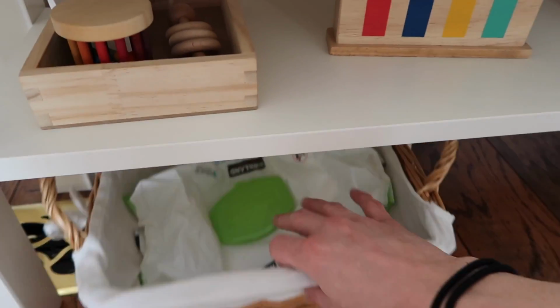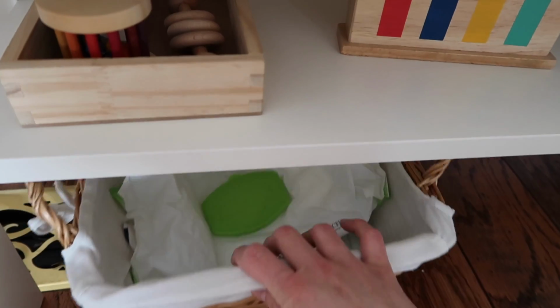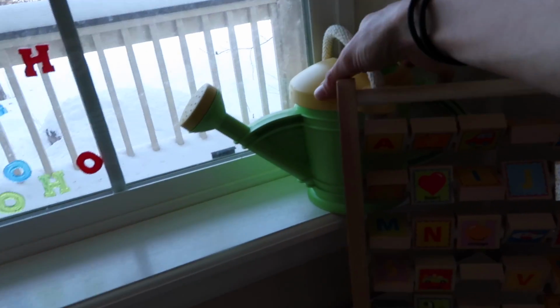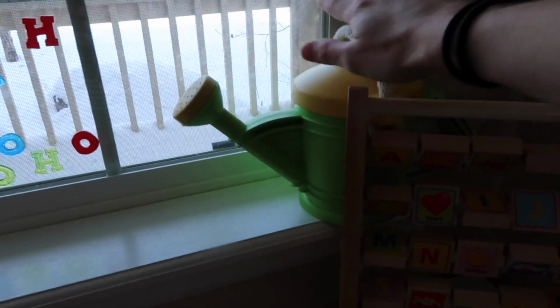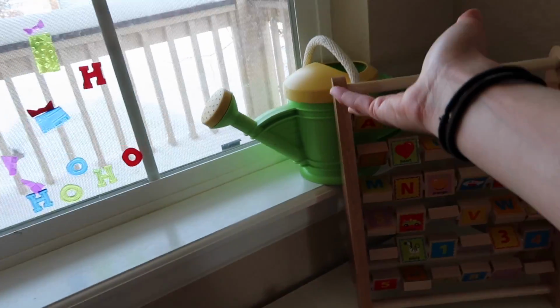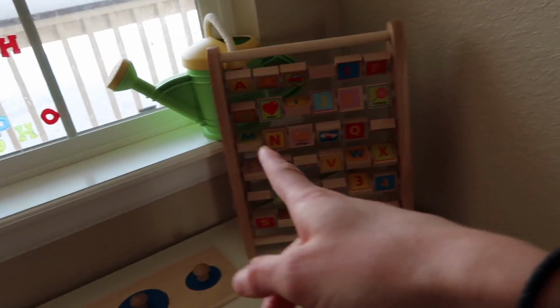This basket down here is not for toys. This is just for diapers and wipes and stuff for Mia because I change her a lot in the playroom. Kylie's watering can that she uses to help me water all the plants in the front yard during the springtime is usually stored right up here on the shelf where she can get to it. Obviously it's winter right now. You can see there's snow outside, so we're not using it, but it does live right there.